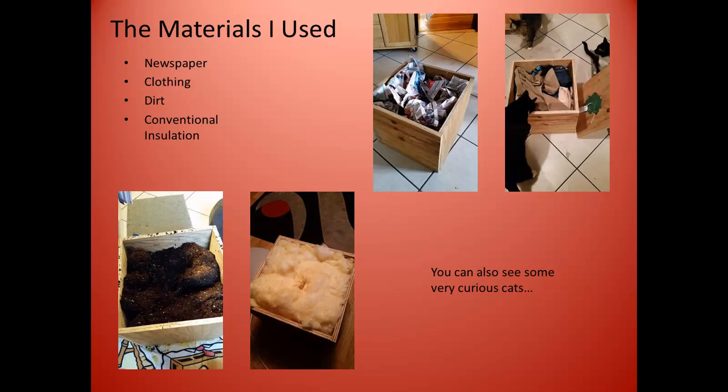One of my problems was I had to dig a little hole in the insulation for the thermometer to slide through, because otherwise the thermometer would just sit on top and wouldn't function as it was supposed to. So I tried to get the thermometer in the middle. And you can see throughout this experiment I had some very curious cats looking in.